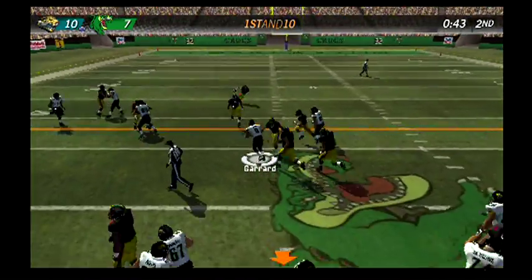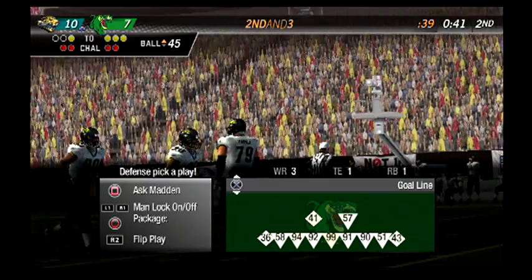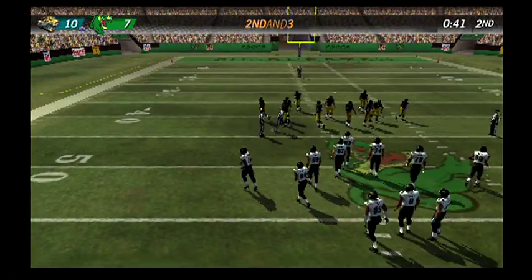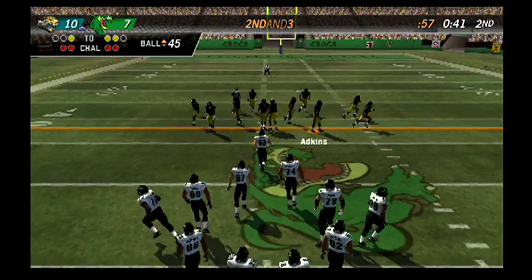Here comes the blitz. There he goes. Scott is there for the tackle at the 45-yard line. He made the play with his feet rather than his arm there. It's just so frustrating as a defense when a quarterback takes off and makes a play, because that's just one more thing you have to defend against.